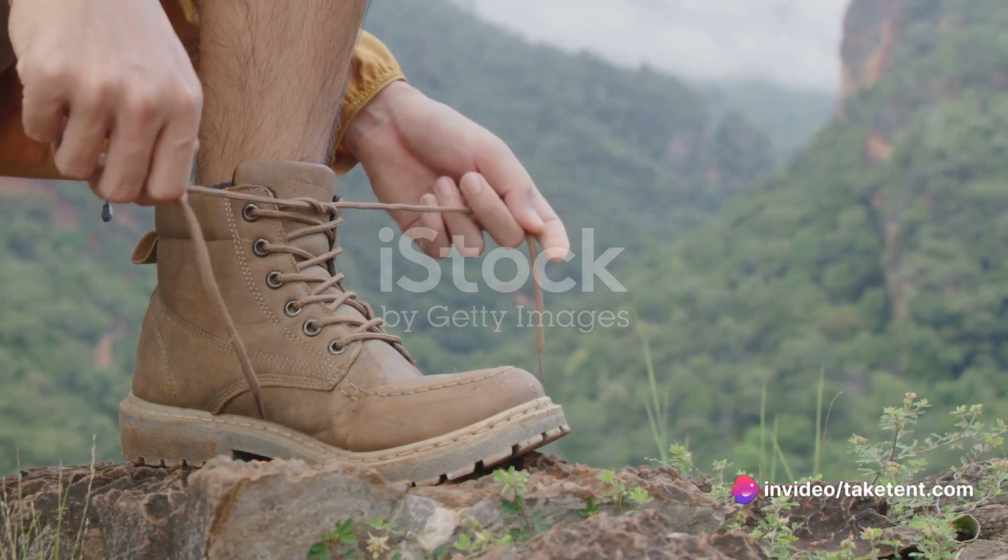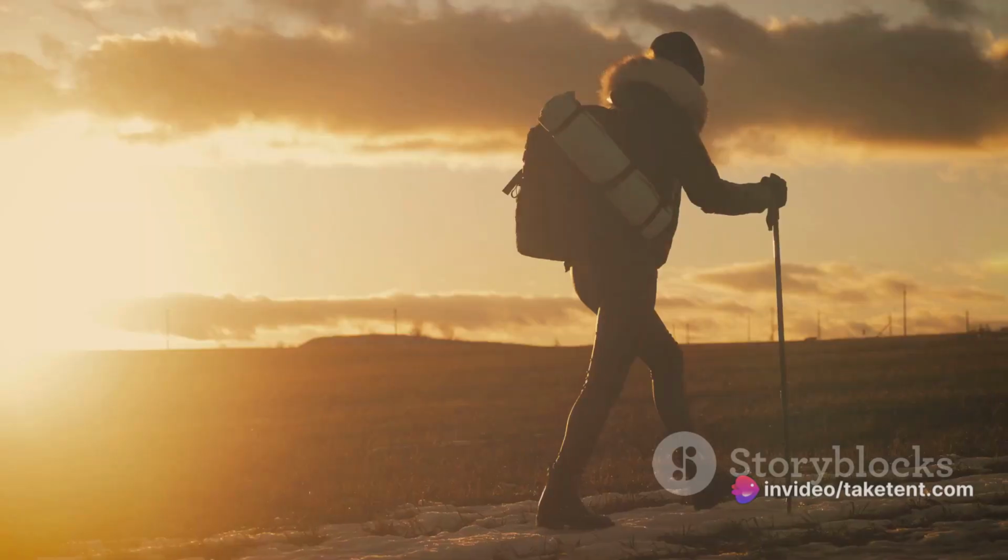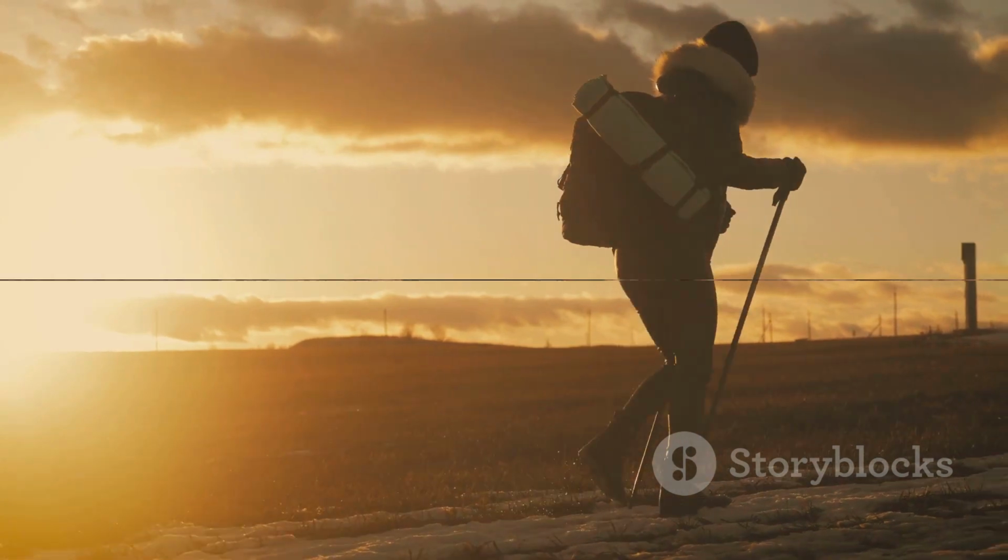Non-essential items, such as camp shoes, a heavy camera, or books, can add unnecessary weight to your pack. Remember, every ounce counts when you're out on the trail.